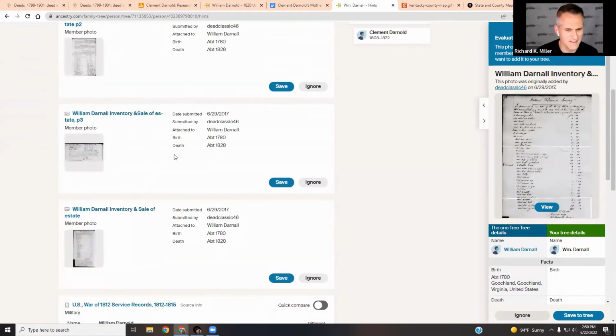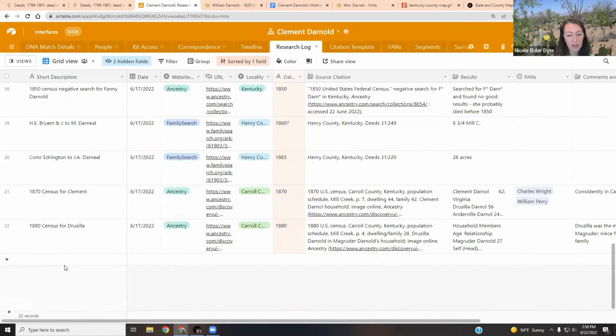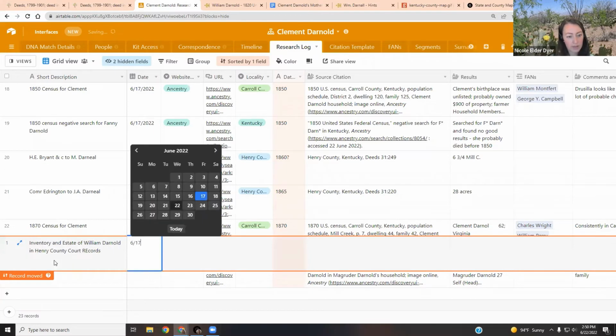Well, so we should probably find the originals for that. So maybe not for this research session, but let's put it in our research log. Inventory and estate of William Darnell in Henry County Court records. And wait, what's today? Today's the 22nd. Yeah.